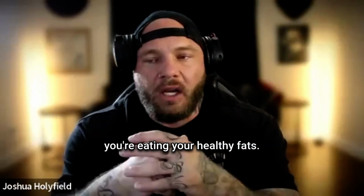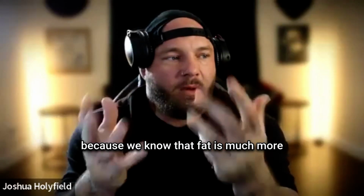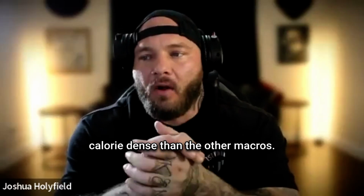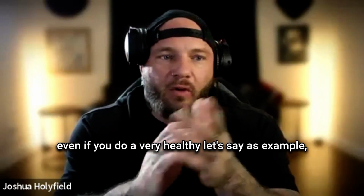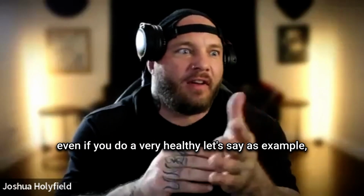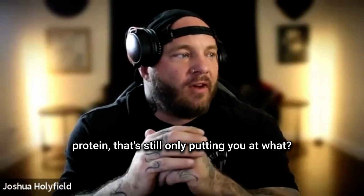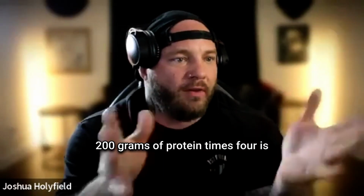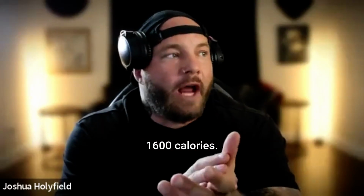You need to make sure that you're eating your healthy fats. And so don't worry about the calories, because we know that fat is much more calorie dense than the other macros. Remember, we're optimizing performance. And even if you do a very healthy, let's say as an example, 100 grams of fat and 200 grams of protein, that's still only putting you at what? 200 grams of protein times 4 is 800, plus 900 calories from the fats, 1600 calories.